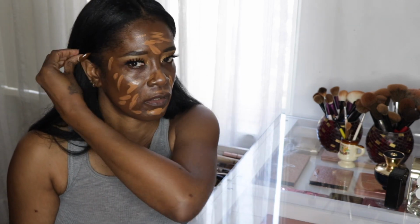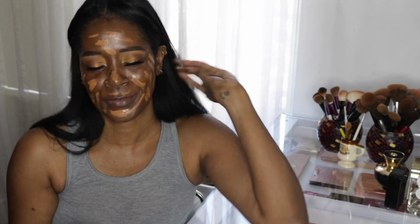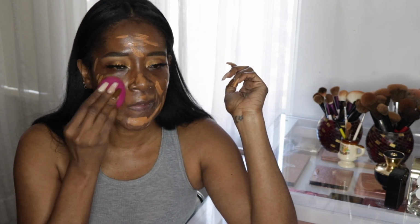All right, so let me just blend out this foundation. My dog is barking. Oh, let me just blend out this foundation quickly.